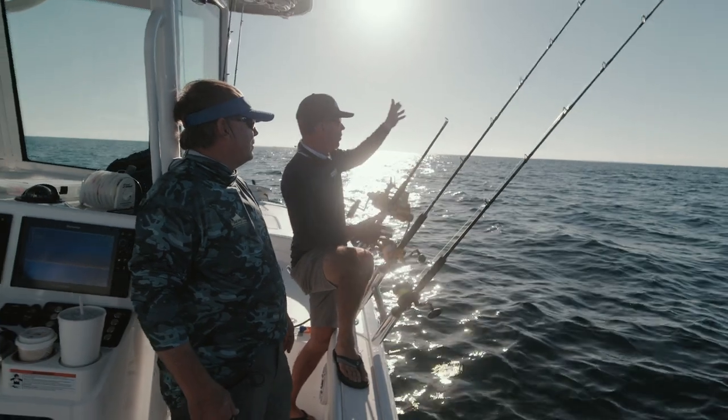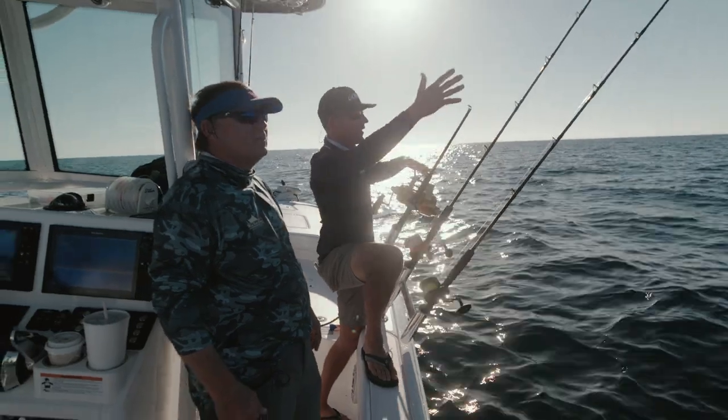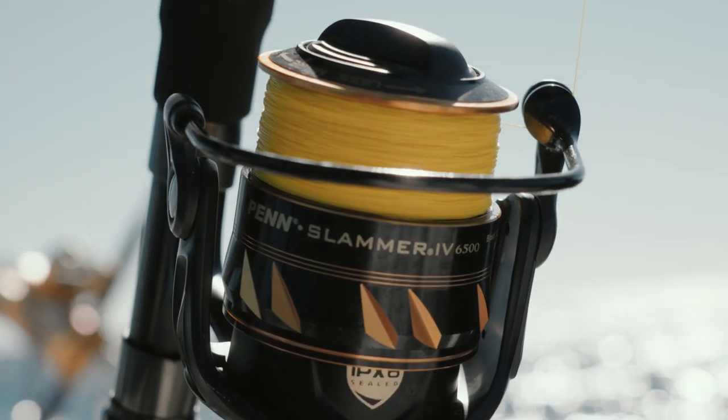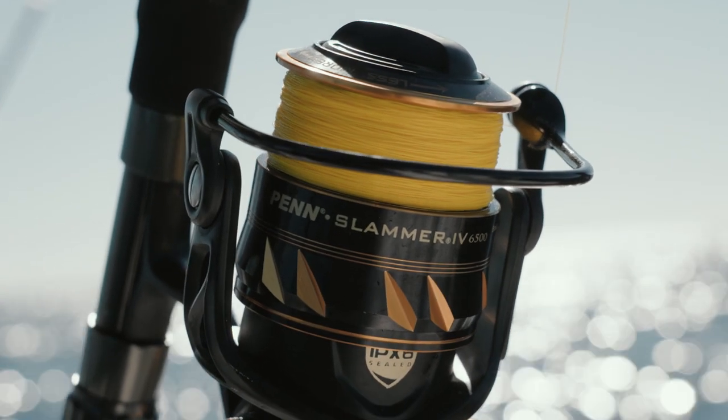So something like this, we're effectively fishing two kites on one side. You have one weighted off one way. This one's flying off that way. So we have this whole swath here. On the other side, we're fishing flat lines and a down line. So this is ideal to cover a lot of water.